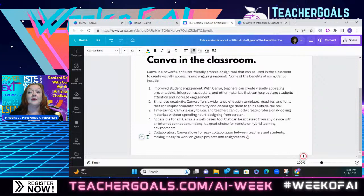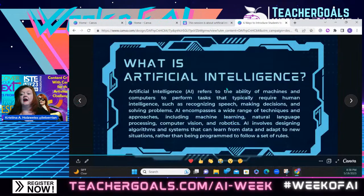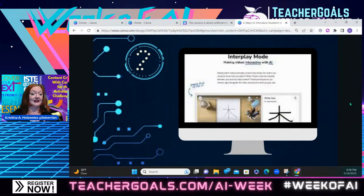So again, the six ways to introduce your students. I'm going to go to the beginning because this is my Canva presentation. You have your Which Face Is Real. It's really fun to decide which face is real, and then let the kids discover how to determine whether a photo is AI generated or real. You have your Interplay mode, where you can use YouTube embedded here to learn about spelling, how to write in Japanese and how to write in Hebrew.